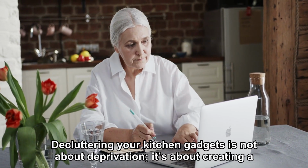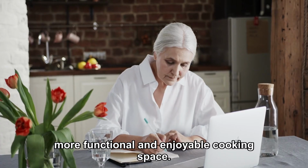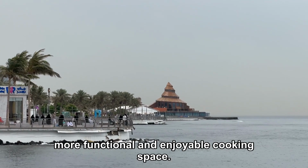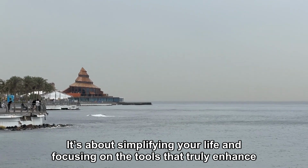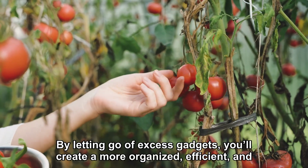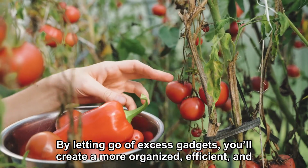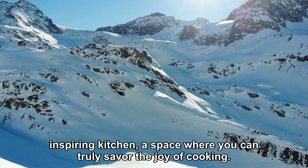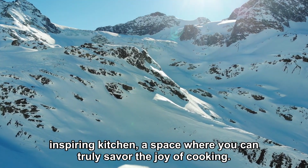Decluttering your kitchen gadgets is not about deprivation. It's about creating a more functional and enjoyable cooking space. It's about simplifying your life and focusing on the tools that truly enhance your culinary experience. By letting go of excess gadgets, you'll create a more organized, efficient, and inspiring kitchen. A space where you can truly savor the joy of cooking.